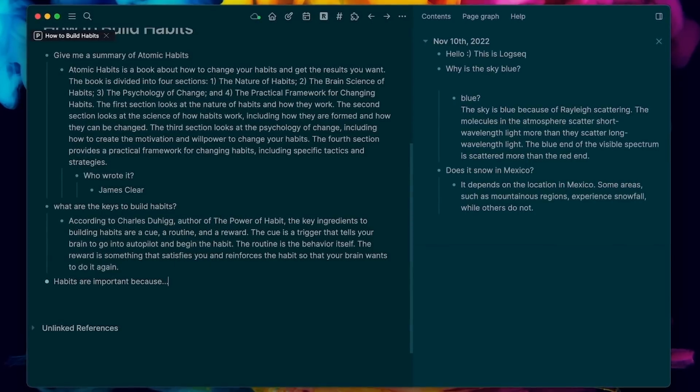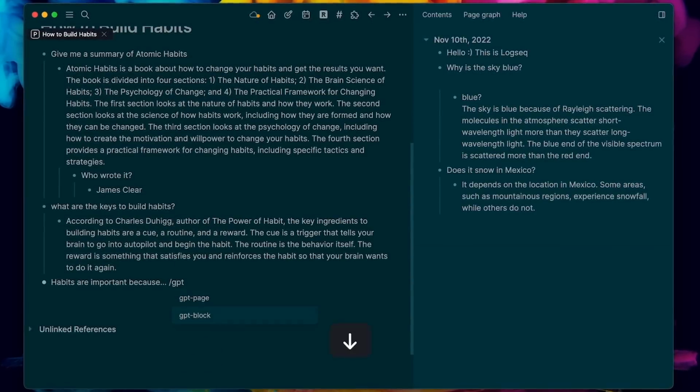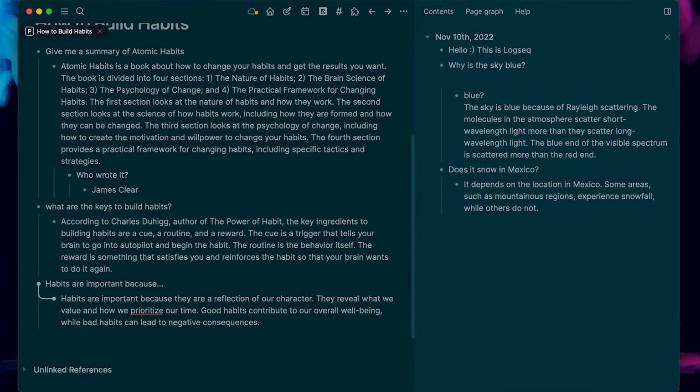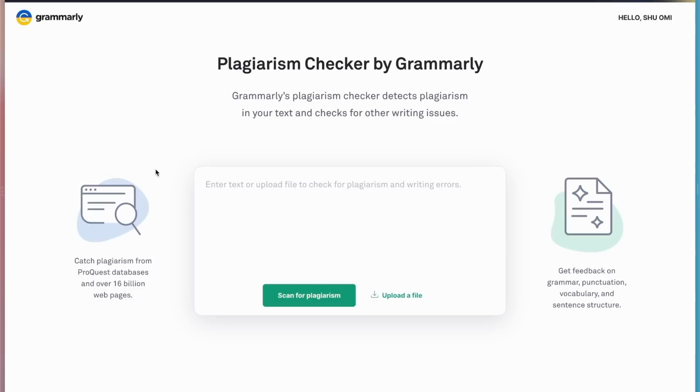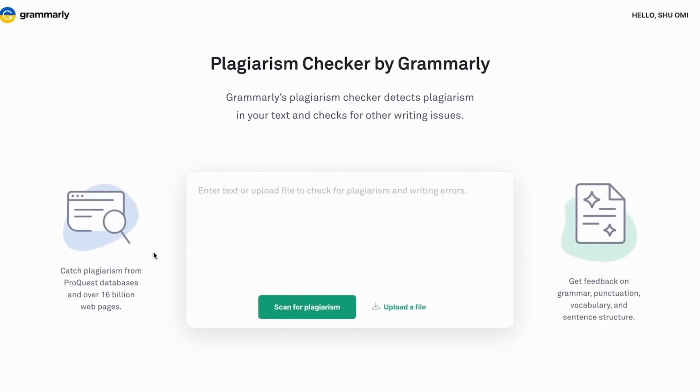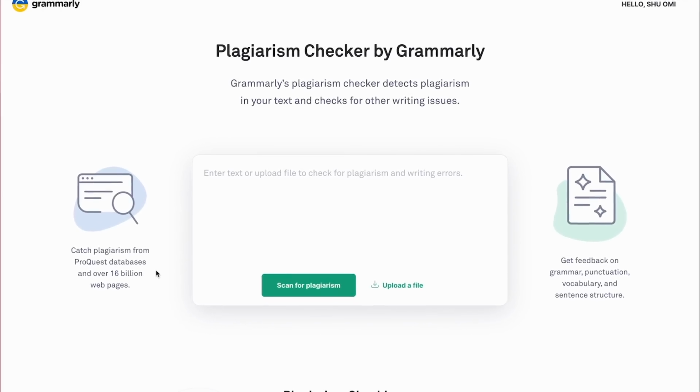Another great way to use AI for writing is to beat your writer's block. Sometimes you don't know what to write next. When that happens, you just write a prompt and then ask AI to complete the sentence or paragraph. Then you can start from there. Again, if you're going to publish it, don't forget to use a plagiarism checker. But if you're just writing for yourself, then this could be a great way to get unstuck.